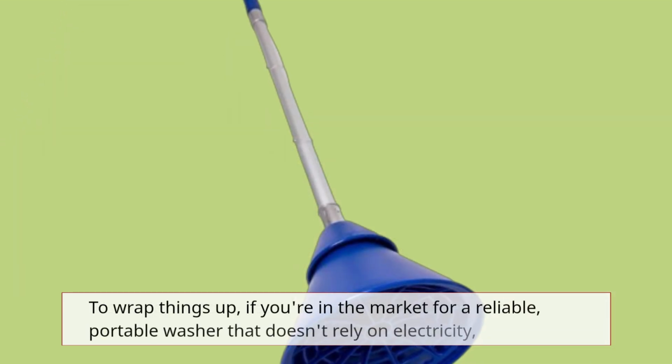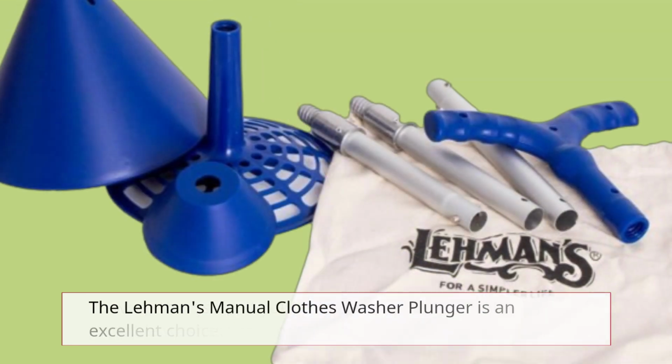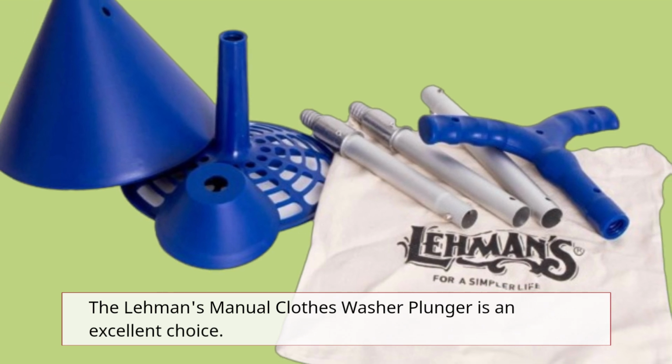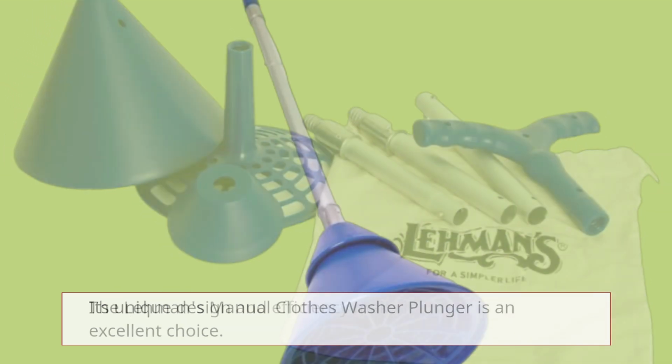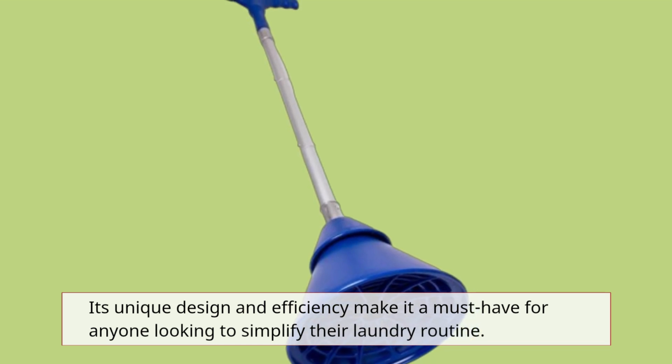To wrap things up, if you're in the market for a reliable, portable washer that doesn't rely on electricity, the Lehman's manual clothes washer Plunger is an excellent choice. Its unique design and efficiency make it a must-have for anyone looking to simplify their laundry routine.